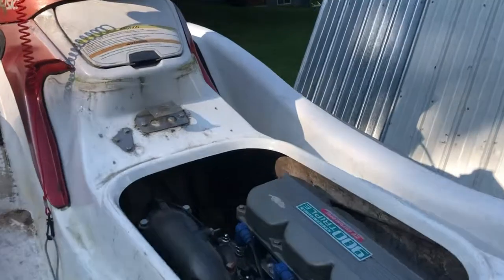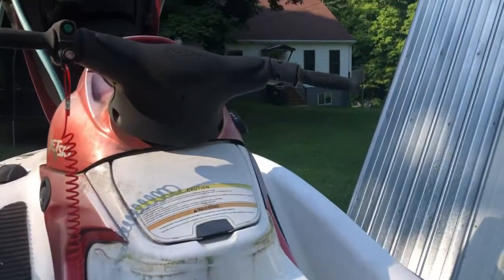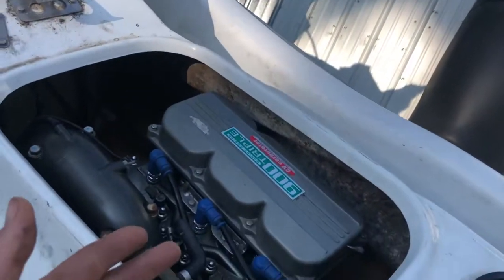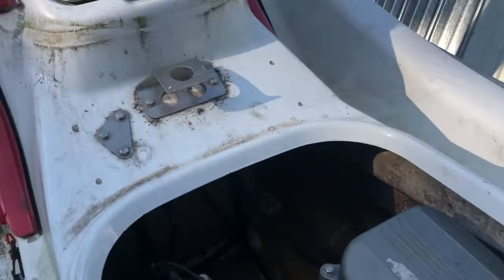Hopefully I didn't make it too long already. I was fiddling around with what could have caused that to happen. When it was doing the rev limiter thing, and I mean, the engine just kind of hitting the rev limiter, do do do do do do, kind of a sound like that.